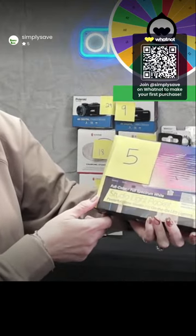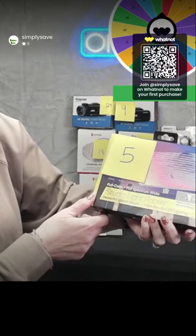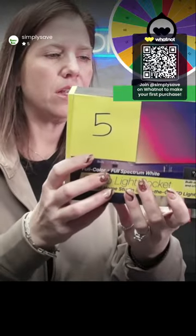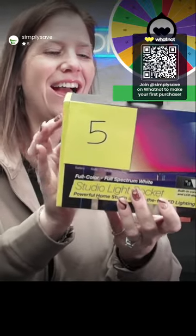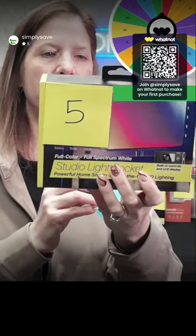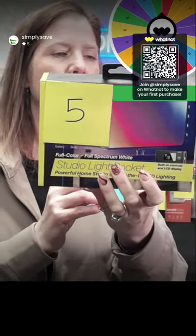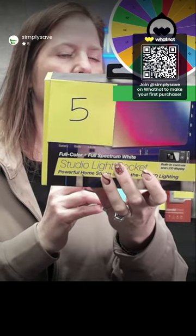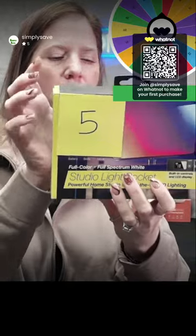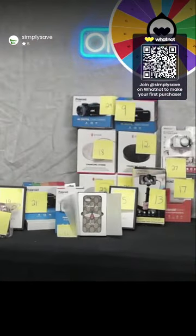This is the Vivitar full color, full spectrum white studio light pocket. Powerful home studio and on-the-go LED lighting. Next thing you're going to get is the studio mixer. This thing's cool. LCD display and navigation buttons, RGB full white, full color light and full spectrum white. It says built-in controls and LCD display. Very cool. That thing's sick. Nice pickup. Colors are really cool.